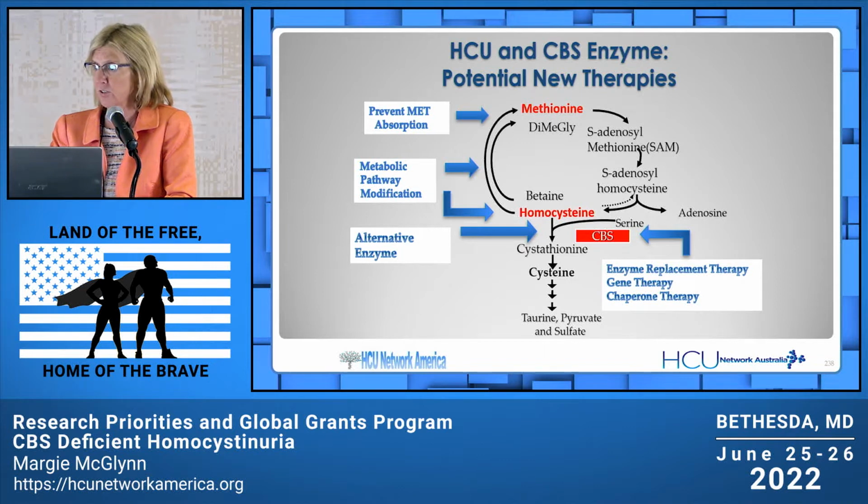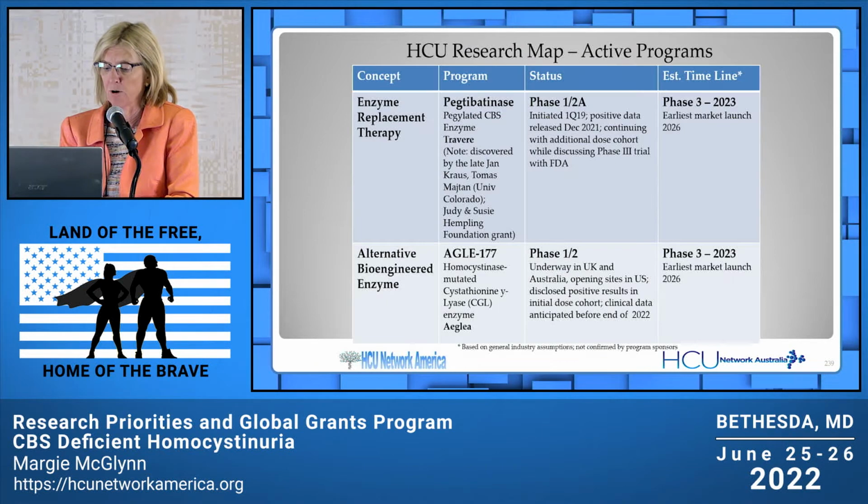metabolizes homocysteine to cystathionine. You could go to the upper left, where I explain the GI therapies and prevent methionine from being absorbed, so you won't have a lot of methionine to convert into homocysteine. Or you can modify the metabolic pathway, either between the methionine and homocysteine part or down directly at homocysteine, and I'll explain that more in a moment.